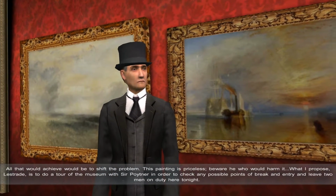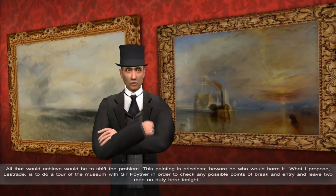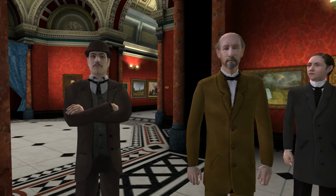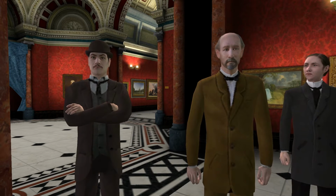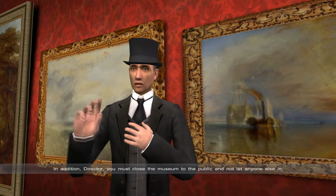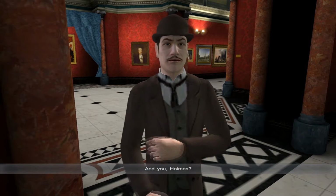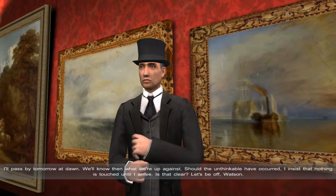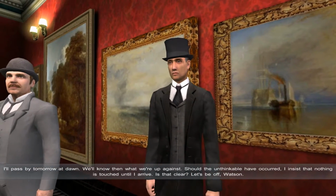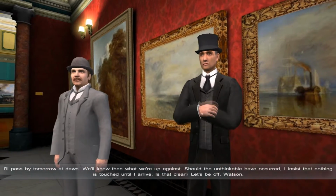What I propose, Lestrade, is to do a tour of the museum with Sir Pointer in order to check any possible points of break and entry, and leave two men on duty here tonight. In addition, Director, you must close the museum to the public and not let anyone else in. If you feel it's necessary. And you, Holmes? I'll pass by tomorrow at dawn. We'll know then what we're up against. Should the unthinkable have occurred, I insist that nothing is touched until I arrive. Is that clear? Let's be off, Watson.